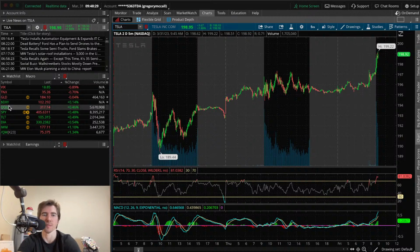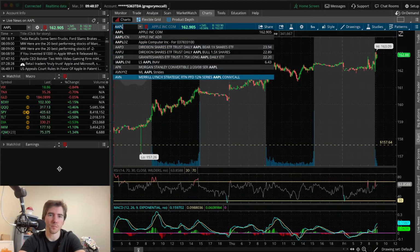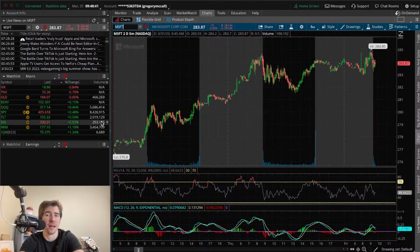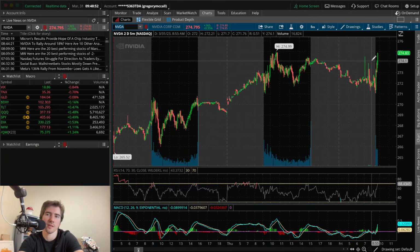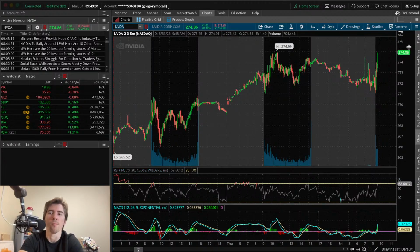And QQQ seems to be catching up to SPY right now. Let's see, for the other names, Apple is up 0.3%. Microsoft is down, actually, 0.06%. And then NVIDIA almost making a new high again at 275. I think if NVIDIA continues that move, I would say Tesla would probably do the same.